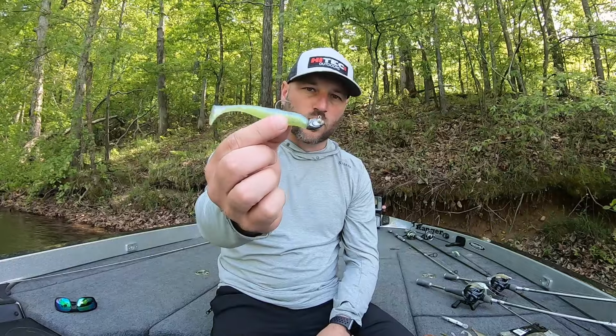I think the wind's been blowing for about 3 or 4 days, and it's just kind of got things churned up. But overall visibility, it's pretty clear. I mean, the water's pretty clean. But you can get up on those shallow flats and just cover water. Just cover water with a little swim bait like that.